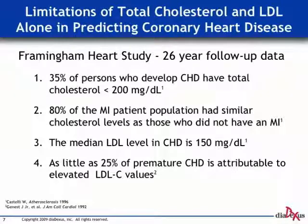Measuring total cholesterol and LDL cholesterol are very important to do for your patients, but they don't tell the whole story. In the Framingham Heart Study, 26-year follow-up data, several interesting things were revealed. First, 35% of persons who develop CHD, coronary heart disease, have total cholesterol of less than 200. Next, 80% of the MI patient population had similar cholesterol levels to those who didn't even have an MI. Also, the median LDL level in CHD was only 150 milligrams per deciliter. Also, as little as a quarter of premature CHD is attributable to elevated LDL.